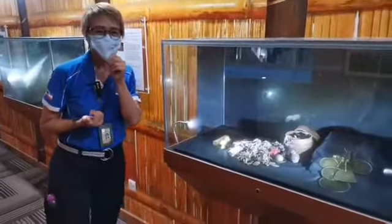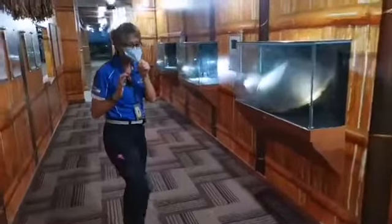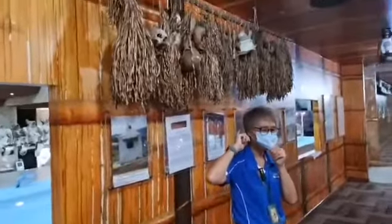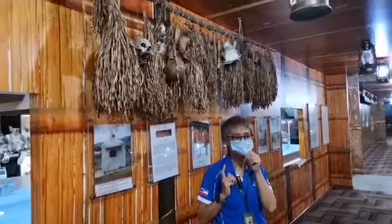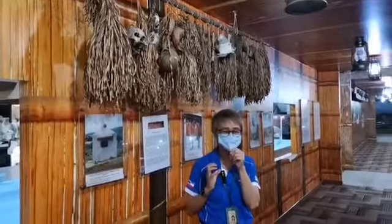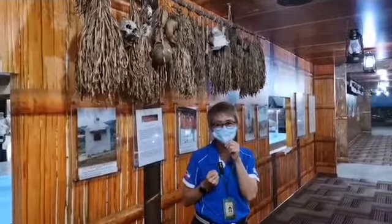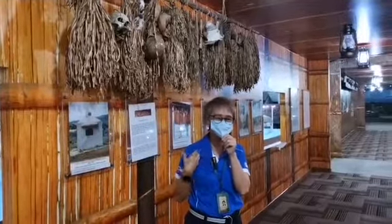And right now, let me show you. Don't be afraid. Right behind me right now, on top on the ceiling, those are the real skulls. That was a long time ago, because the museum managed to get some of these from those people who have them in their homes and so forth. Now, you can see 1,000 years ago, or even a few hundred years ago, this practice was ongoing.